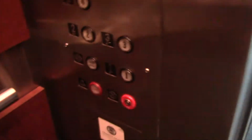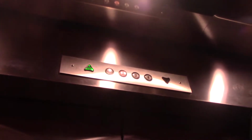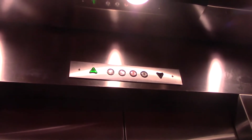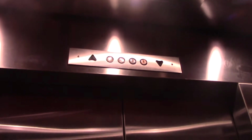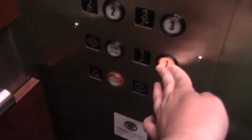So now we're going to head to 4. It's got Innovation universal buttons inside. Anyways, here we're up at 4. It appears this is an automatic elevator. So now we go down to 1.